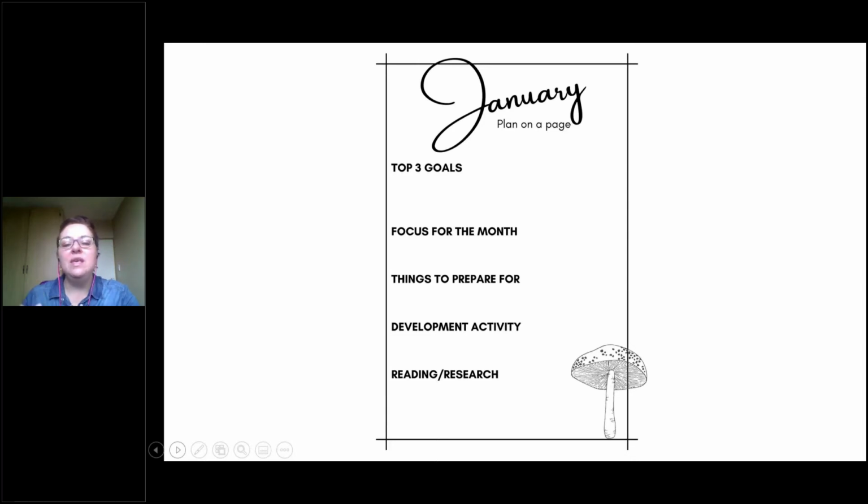So for me, if you get to the end of the month, you'll go back to your plan on a page and you'll see, have I actually ticked these boxes? Have I achieved what I set out to when I planned the month ahead?